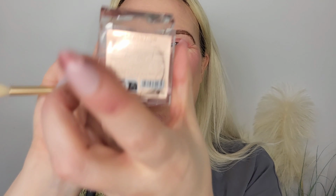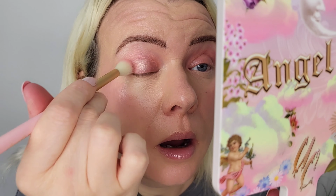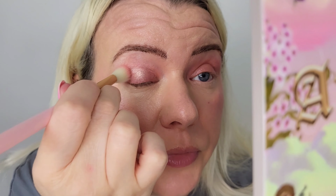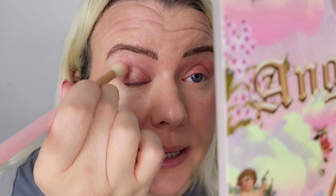So I've just gone on with the Revolution Bright Beam. I always get that wrong. Is it Bright Beam or Beam Bright? We'll say Beam Bright highlighter in Pink Seduction, just on the tops of my cheeks just here. I'm just going to take a little bit and pop it over the top of where I have put that liquid eyeshadow, just to add a little bit of something. And obviously the powder in this is just going to avoid any creasing as well.